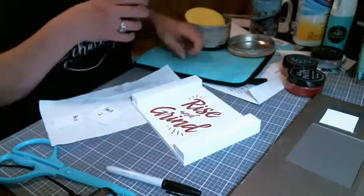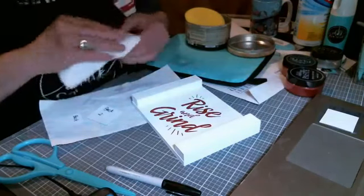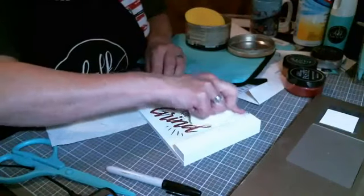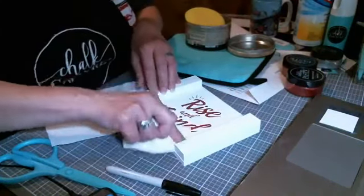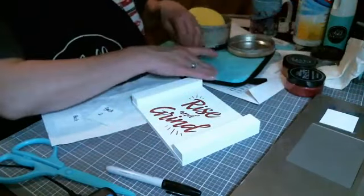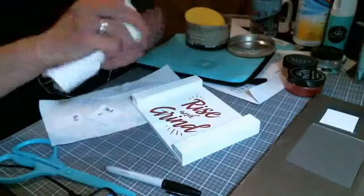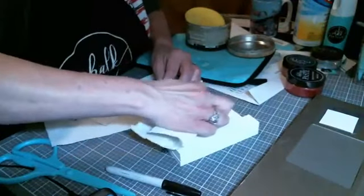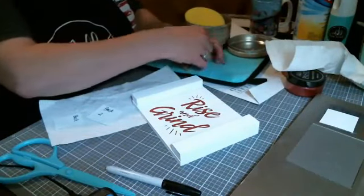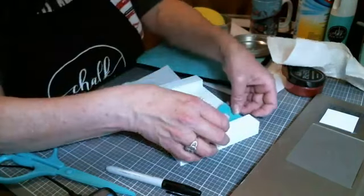Okay. And the reason you want to wipe this wax off after you put it on is because if it's too thick, then your chalk won't stick, if that makes sense. I just didn't want it sticking to my letters. Okay.